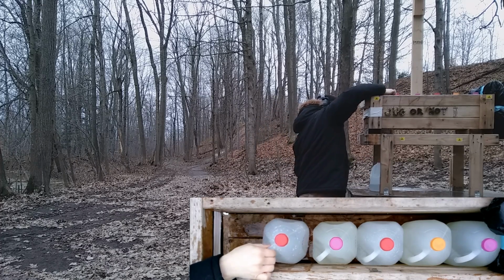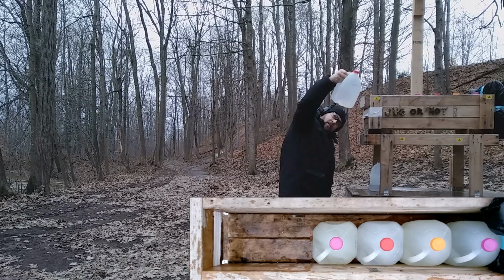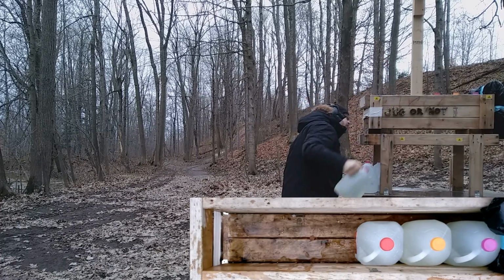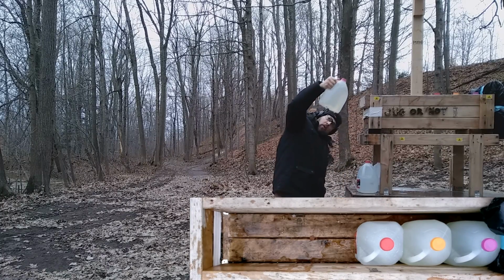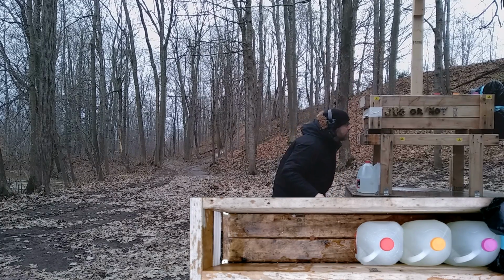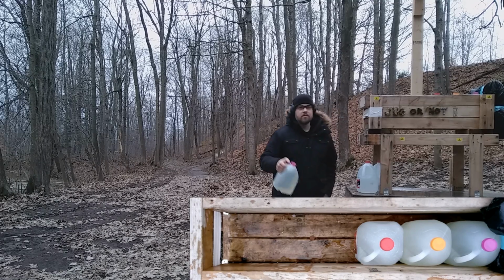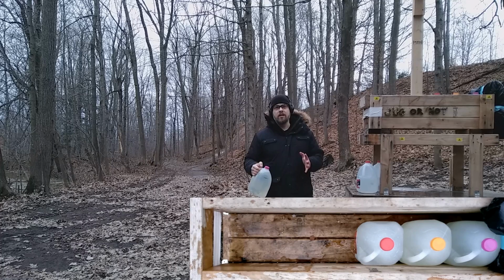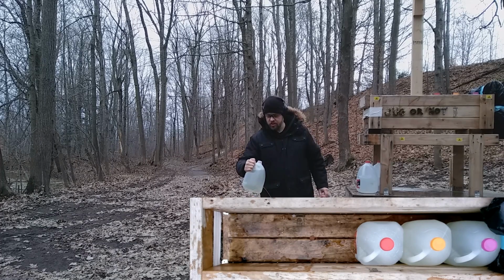We're hitting jug 2. And it appears we went right through 2. I see an impact on 3. I see an impact on 4, just barely leaking a little bit. But the bullet is in jug 3, and there's a dent out the back of jug 3. That's a perfect 15 inches of penetration if it were to be ballistics gel.